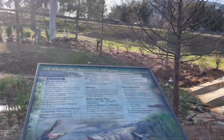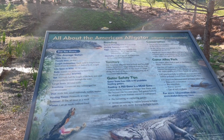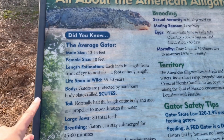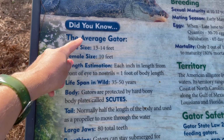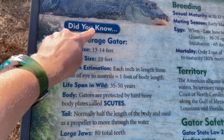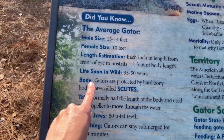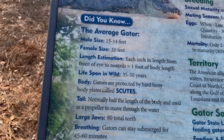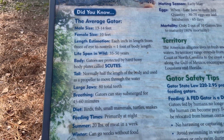Ooh, look! All about the American alligator. All the facts I need to know how to defeat them in a wrestling match. So, I never knew they were that huge before, and that's not even the biggest they get. That's the average gator. And this is also what they call the circles on a turtle shell. If you count the rings on them, that's how old the turtle is.